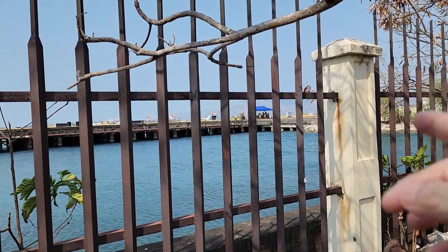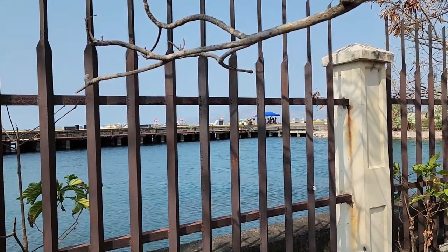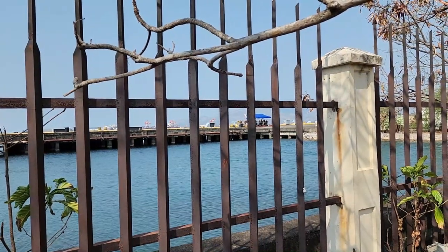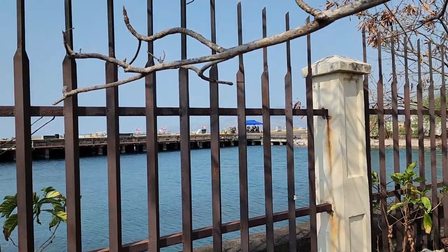Looks like some Navy diver training going on. I see those big crazy dive helmets. I'm not gonna get any closer filming. I'm sure they wouldn't appreciate that, but a little training.